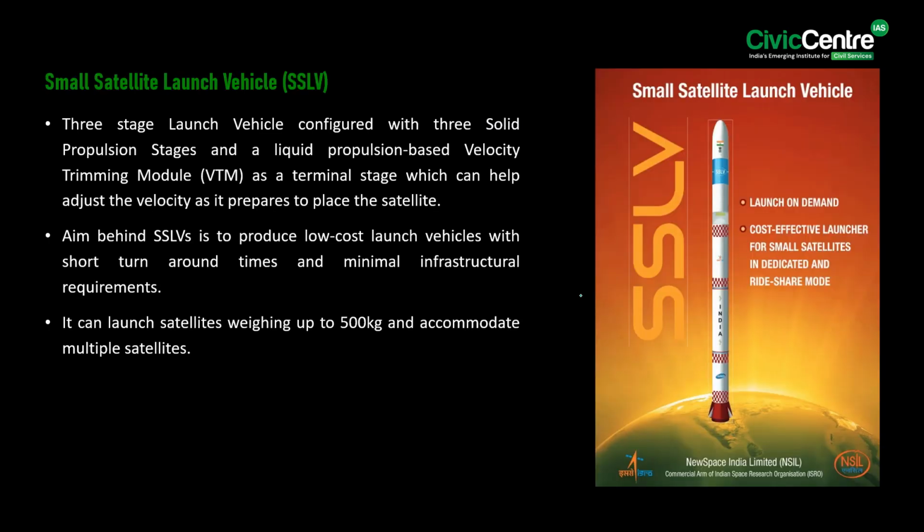So what is an SSLV? See, the Small Satellite Launch Vehicle is a 3-stage launch vehicle configured with 3 solid propulsion stages and a liquid propulsion based velocity trimming module as a terminal stage, which can help adjust the velocity as it prepares to place the satellite. Essentially, the aim behind this SSLV is to produce low-cost launch vehicles with short turnaround times and minimal infrastructural requirements. Know that the SSLV can launch satellites weighing up to 500 kg and accommodate multiple satellites.